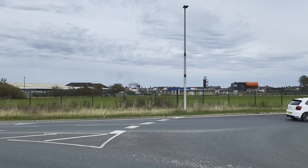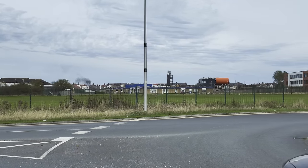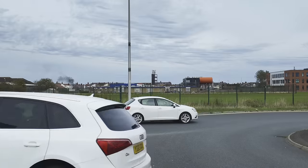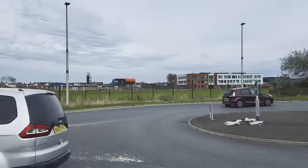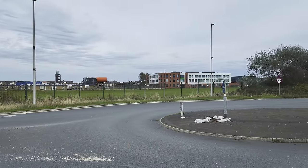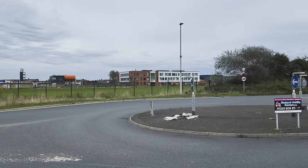Anyway, the fire station's just there. That's South Shore Fire Station right there, yeah. So they're not too far away. And that building over there was my old school. Well, I don't recognise it these days. Palatine, yeah? Got quite a lot of sports fields to it.